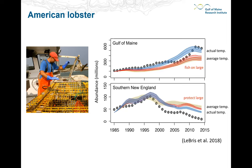So I think this is really important to highlight just the value of thinking about multiple influences simultaneously, and to think about climate in the context of other changes that are occurring or other factors that we have more control over, which would include our fishery management measures.